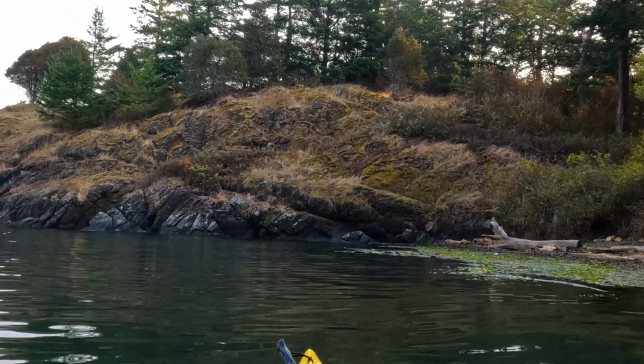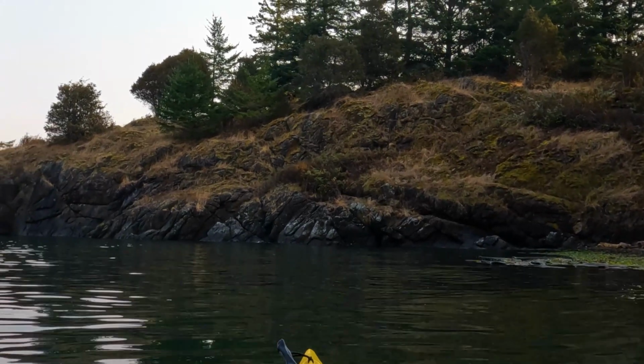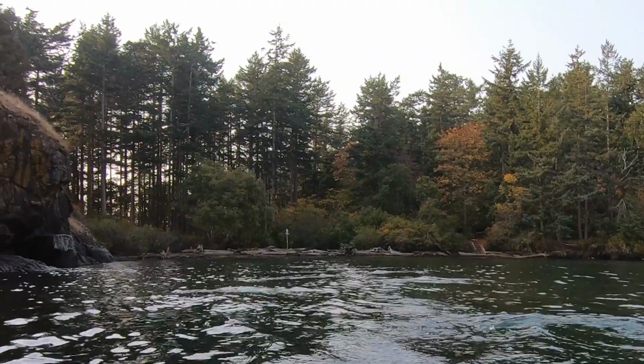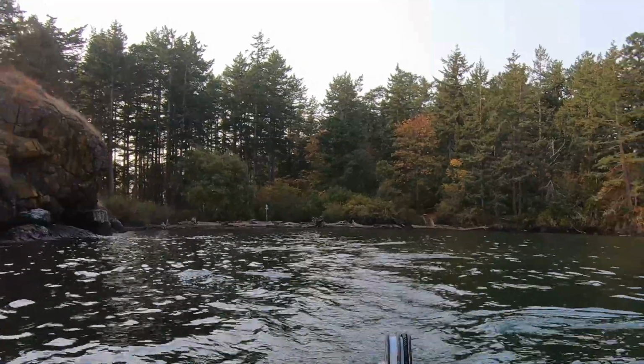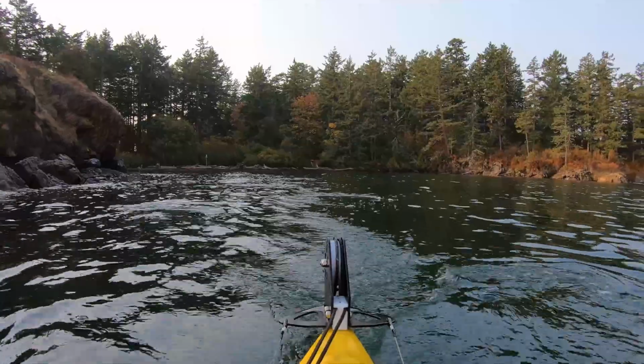There's a beautiful sandy beach under me, but being right near high tide, you can't see much of it. This late in the summer, there's going to be more sun on the south side, so I'm heading around the west side of Saddlebag Island to the South Bay.